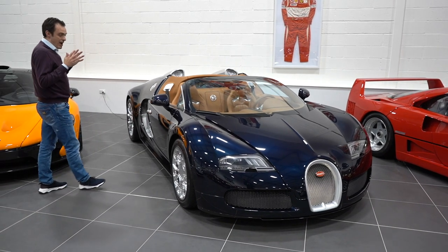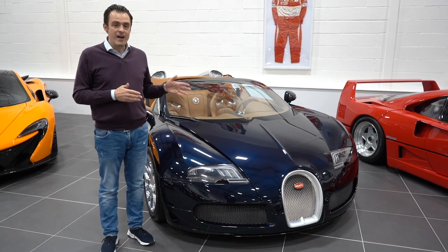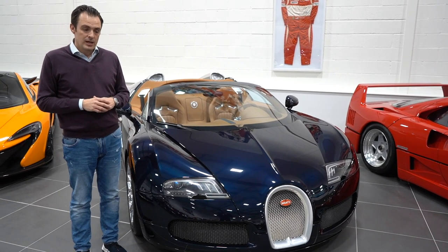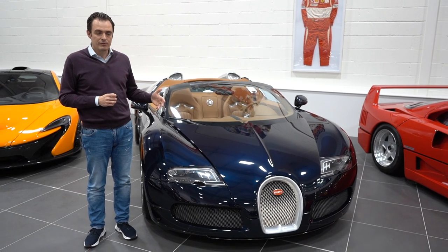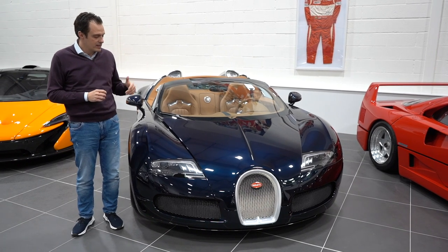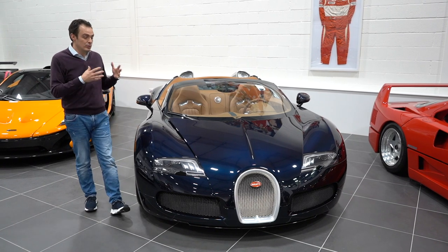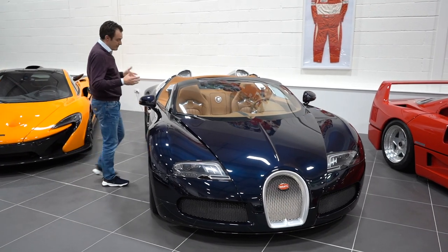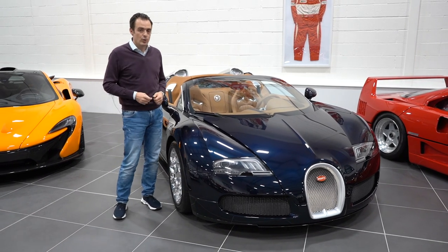After Bugatti finished with it, it was sold to a very well-known and well-respected collector in Monaco. He'd done about 8,000 kilometers. We bought the car from him via someone else, and we sold the car to a good friend. We bought it back, sold it to another very good client in Switzerland. And for other reasons, he's decided to sell the car, and we've managed to acquire the car again.